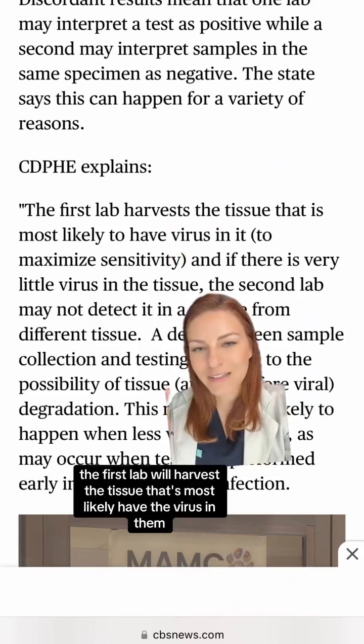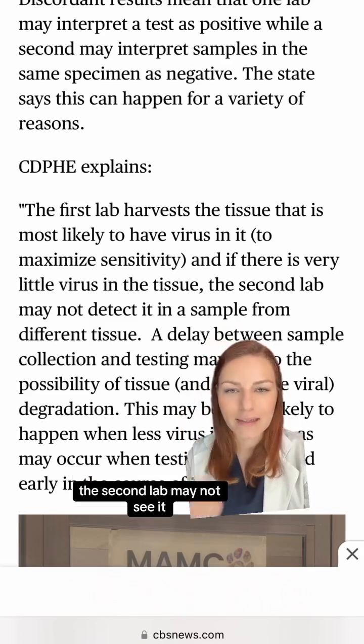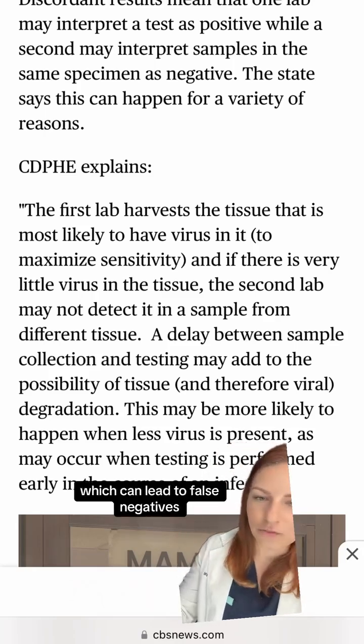The first lab will harvest the tissue that's most likely to have the virus in them. And they also have the freshest sample. And depending on how much of the virus is in the tissue, the second lab may not see it. And the more time between sample collection and testing, the tissue degrades, which can lead to false negatives.